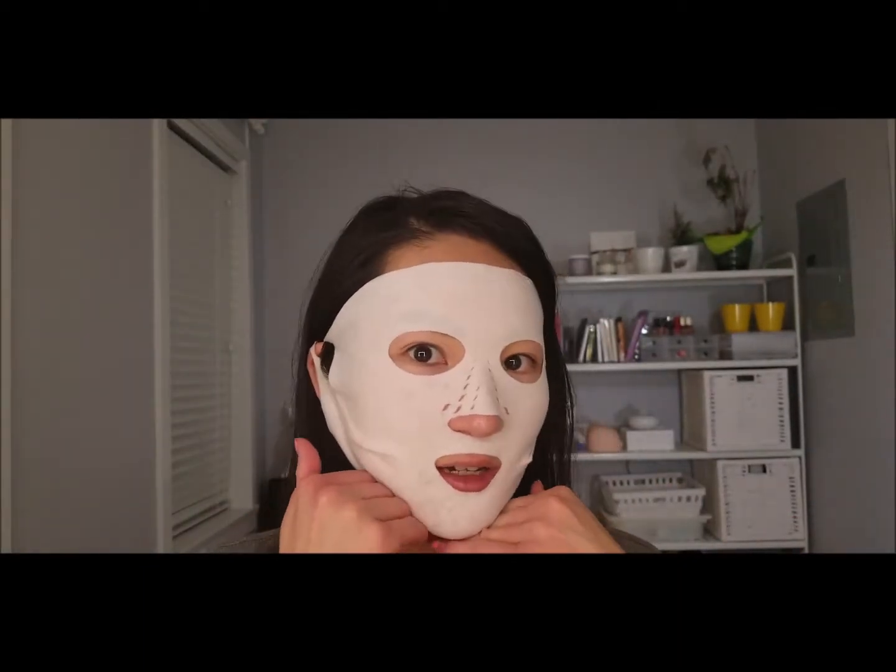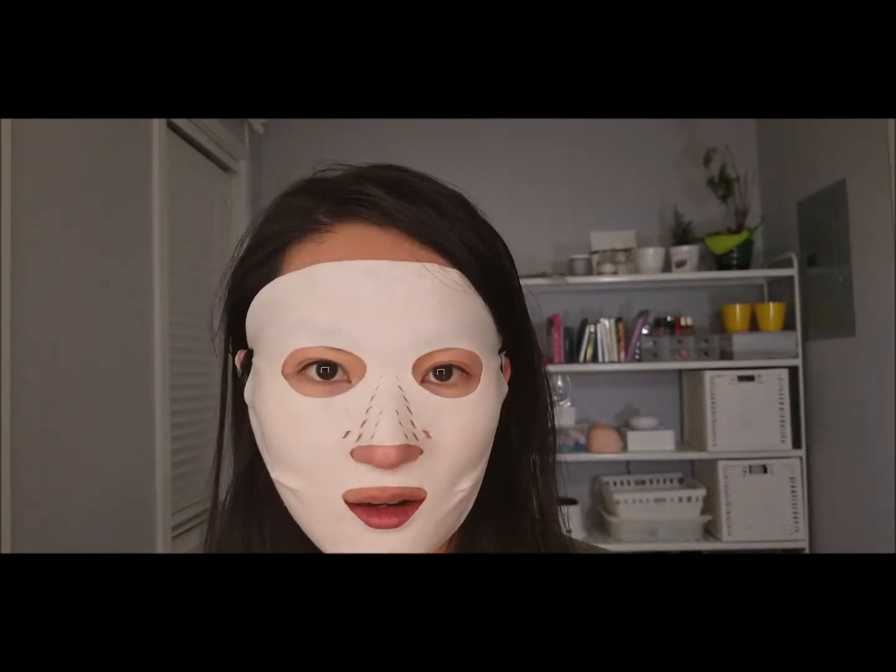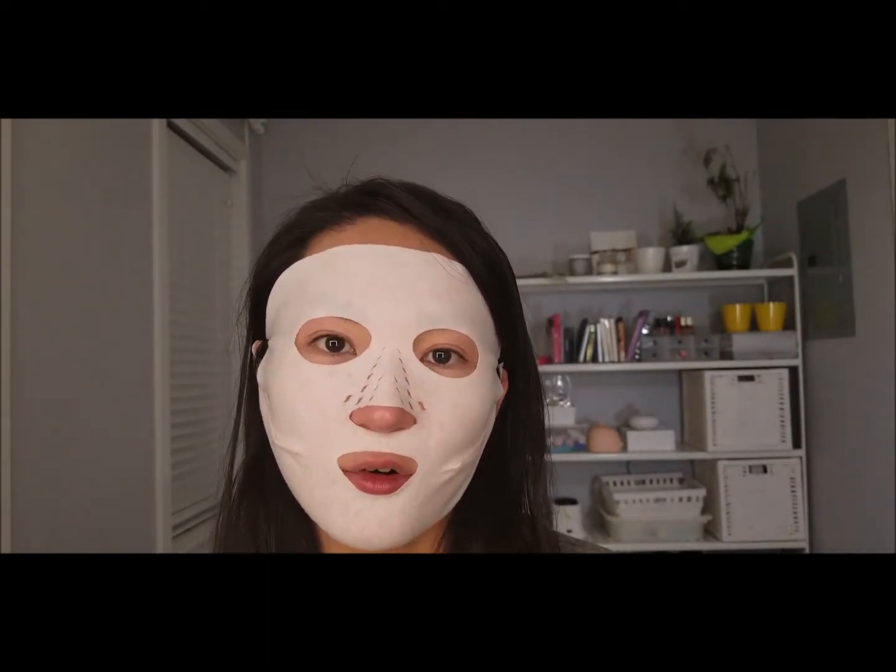I look so scary, don't I? I actually really love this mask. I just wanted to say something while we're waiting for this mask for 15 minutes.